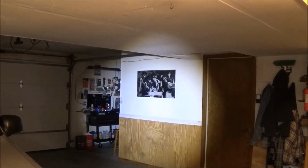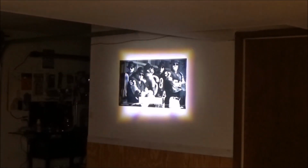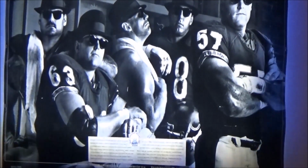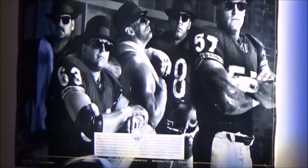Here we are, and I zoom in on my poster that I have of the '85 Super Bowl champions, the Chicago Bears, the Black and Blues brothers. And here we have Jim Covert, Jay Hilgenberg, Mark Bortz, Keith Van Horne, and Tom Thayer. These guys weigh in between 260 and 283 pounds, and they range in height from 6'3" to 6'7". So there they are, the Black and Blues brothers.